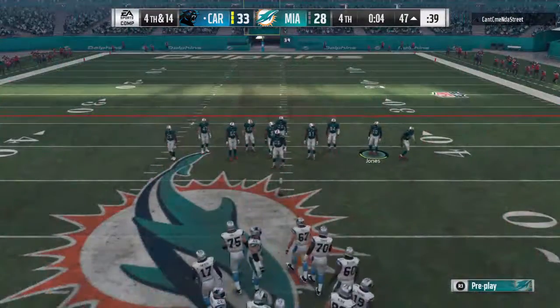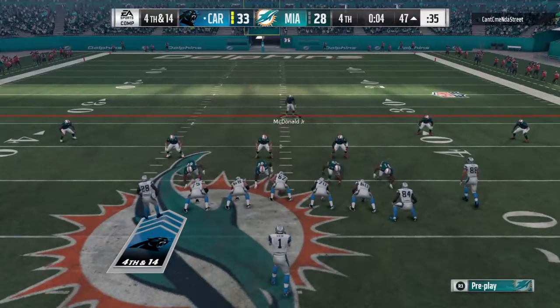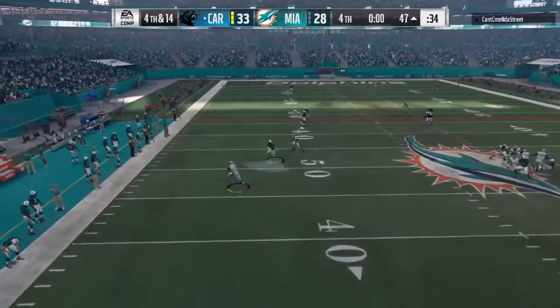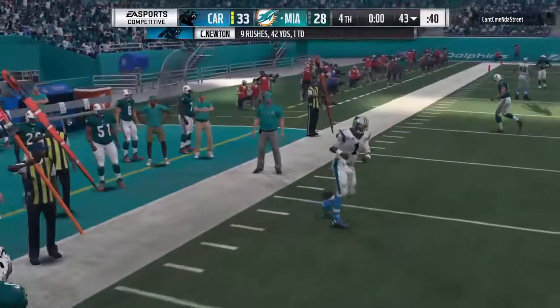And here's a big one now. Trying to hold this lead. They're going to go for it here on 4th down. They snap it to Newton. Being chased out left. He can run for it, and he will. And he'll go down inside.